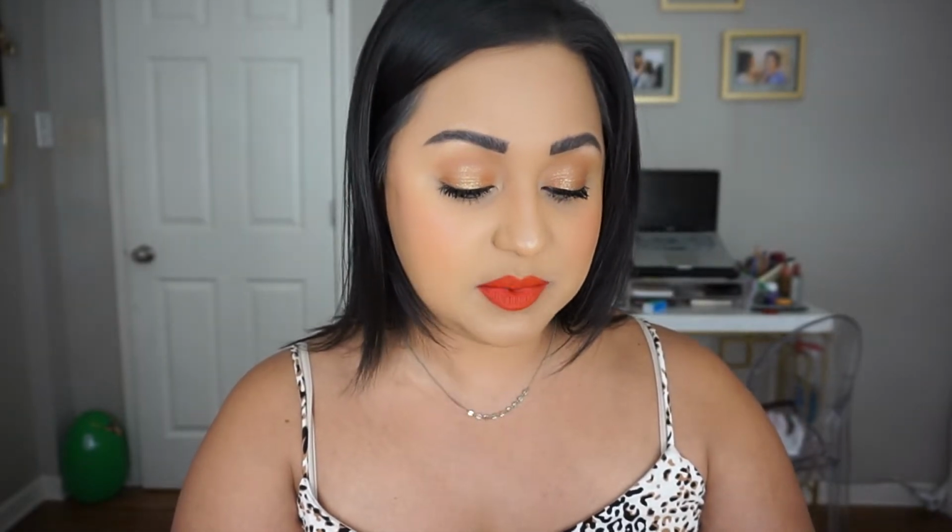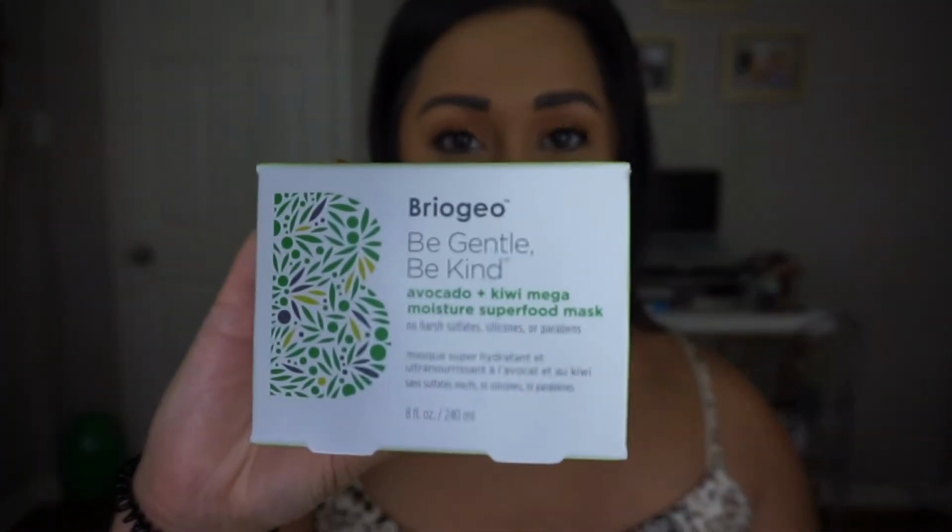The other thing I got was this Briogeo Be Gentle, Be Kind Avocado and Kiwi Mega Moisture Superfood Mask. And I bought this before I got my hair cut, and I'm glad I did because my hair is starting to look a little dry again. I need to continue to cut it.